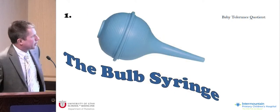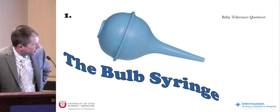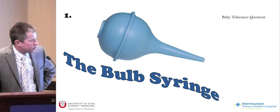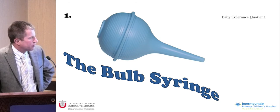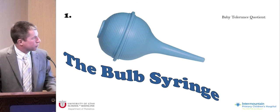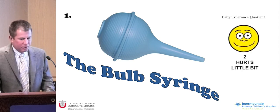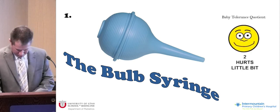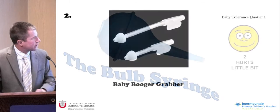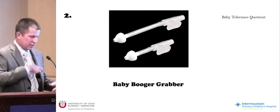So the first thing everybody knows is the bulb syringe, which is often thrown by the obstetrician in the delivery room at the baby on the warmer. But parents also use it a lot, and usually it's not terribly invasive. So the baby tolerance quotient, which is not a validated score, I just made it up, hurts a little bit.